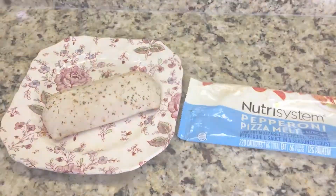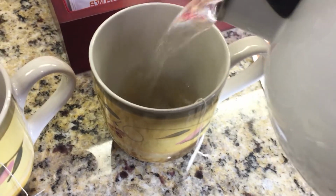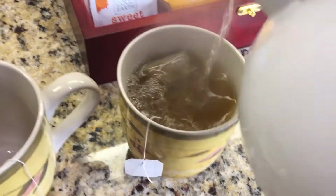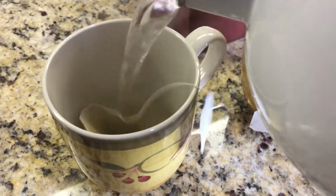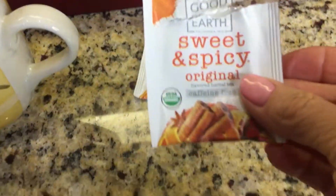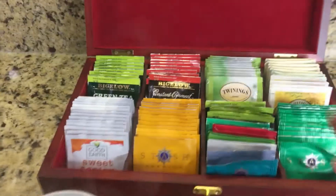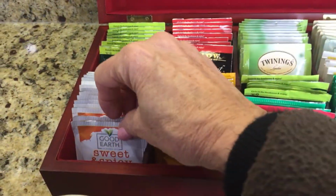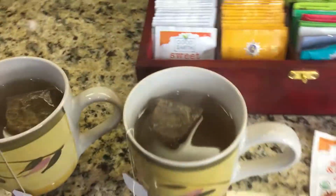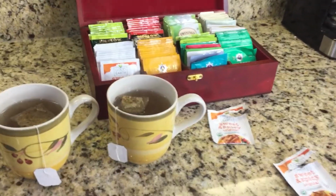They're good. So my mom came by for tea. So we are going to have tea together and chat and catch up. That'll be nice. And the tea that we're both having is the same one, this sweet and spicy Good Earth. And I have a whole selection that we could choose from, but we both picked that one. So anyway, we are going to have tea together, and I'll see you when I have my next thing.